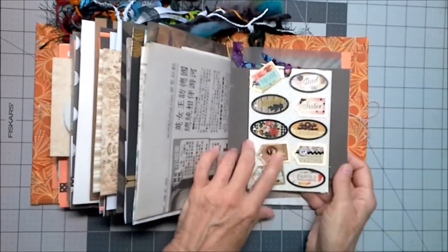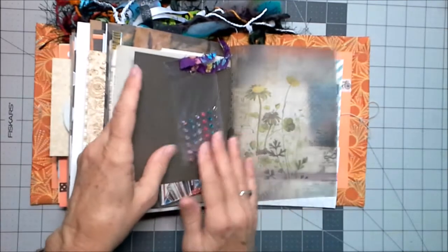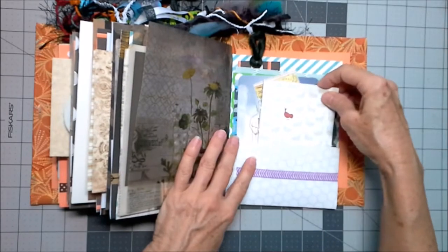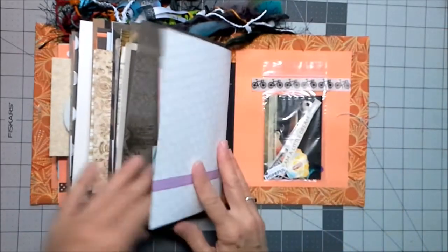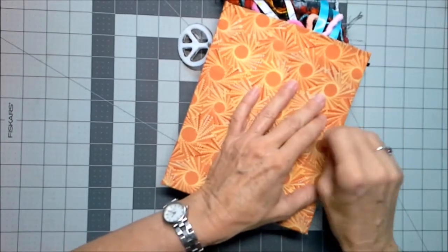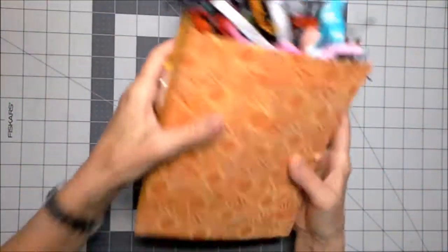And back here we've got stickers that are family stickers: dad, sister, brother, grandpa, and a little bit of bling for you. I've got one of my sewn books in here for you right here, and a pocket full of goodies in the back. And there we go. This is our first little journal. She's cute.